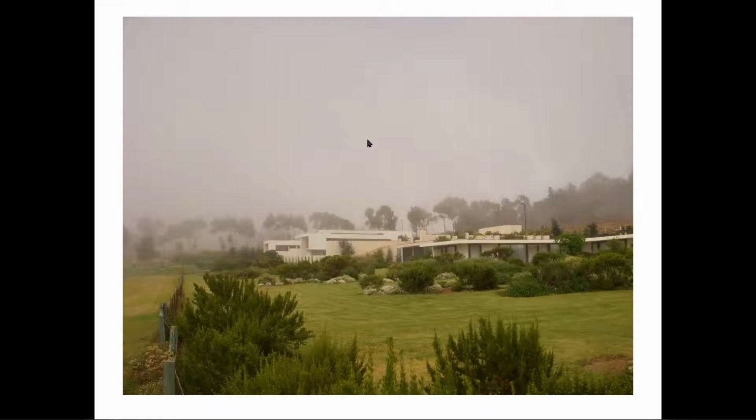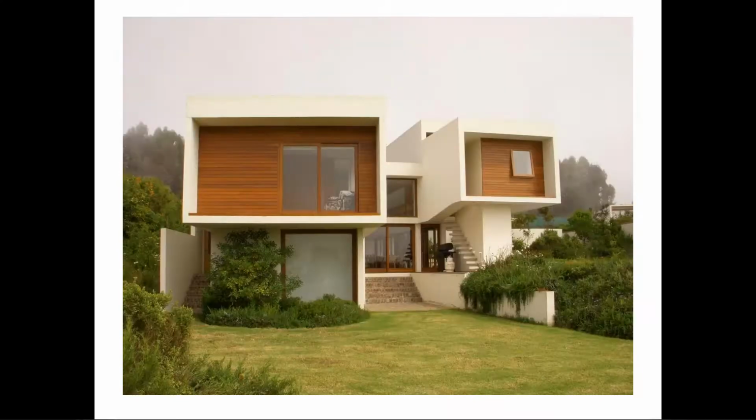So my next trip was to Chile, and with the help of a local architect, they took me to an estate where 10 prominent architects had been invited to design contemporary architecture, and in doing so, hopefully set an example and a guide for future clients who wanted to have houses on the estate and also employ their architects.